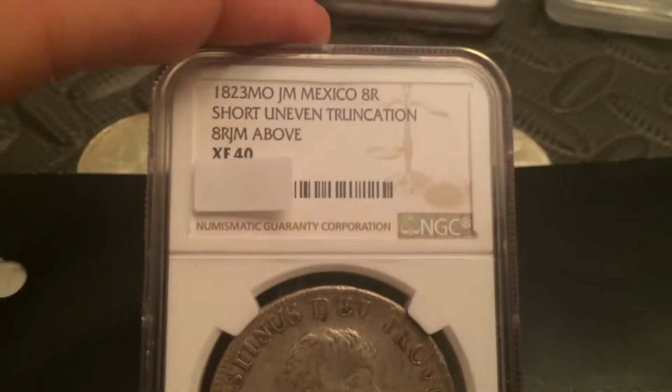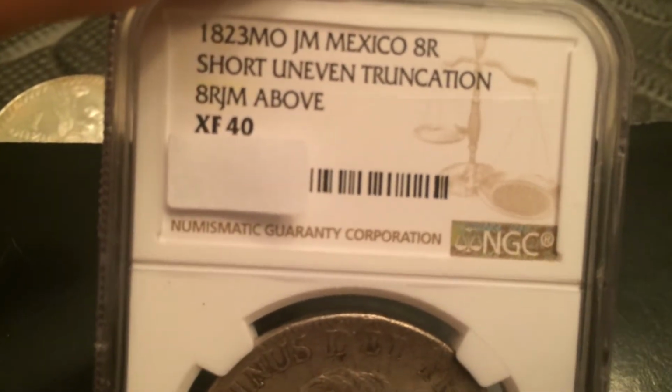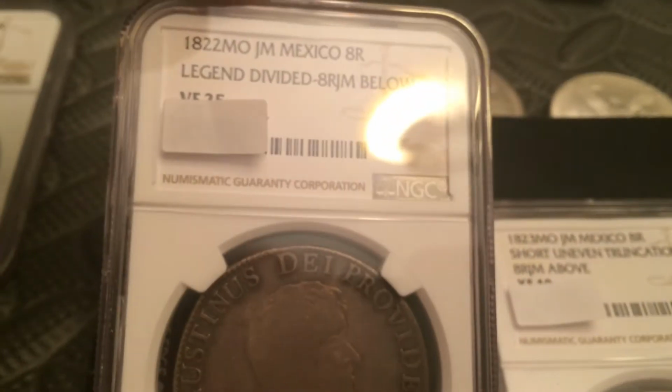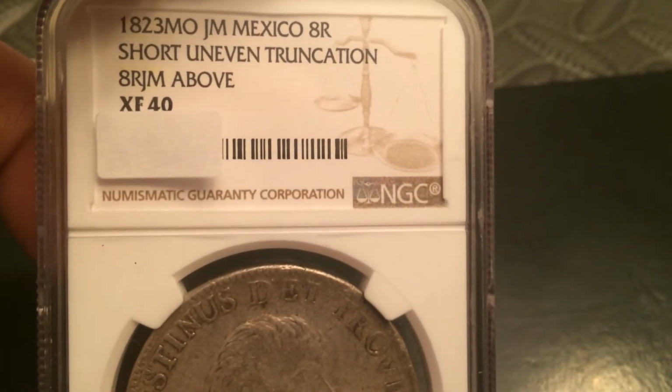1823, because they only made these coins for 2 years. This came back even better, an extra fine 40. And I should say, on the first one, there's 2 types. There's the big head, and then there's a small head. So this is considered the big head type number 1. This one is the normal size head also. Extra fine 40 on this one.